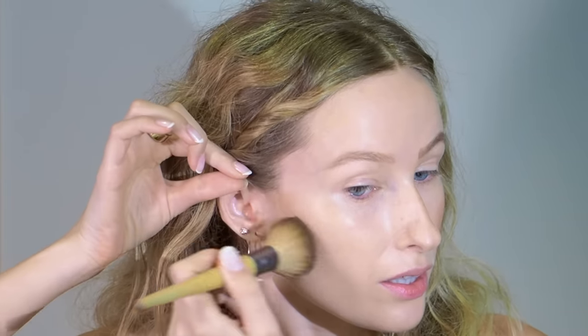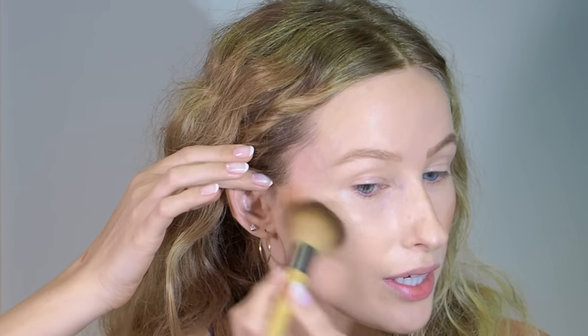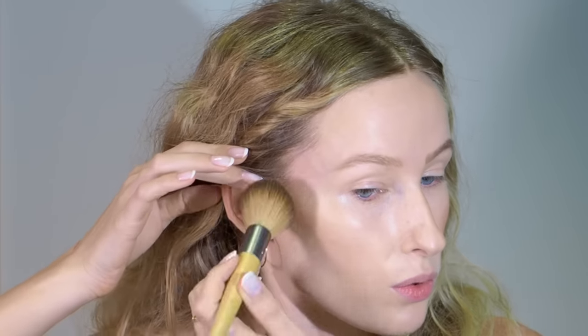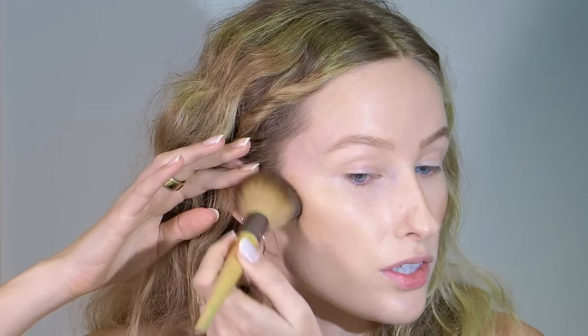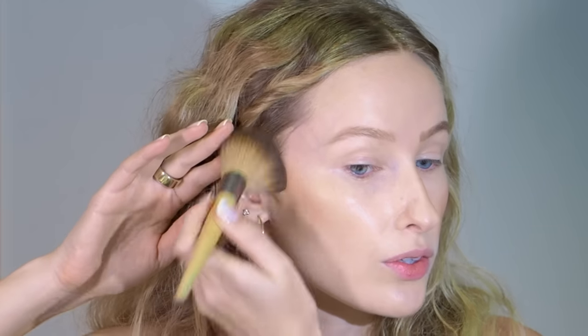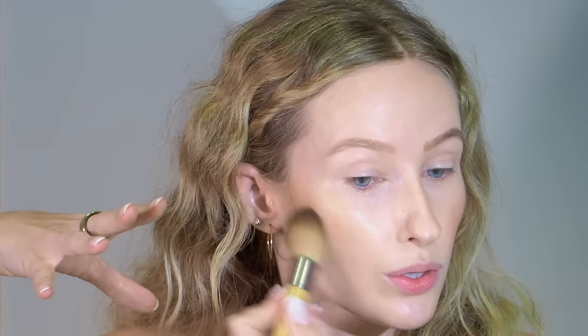Okay, so let's do it the correct way. You want to start from up here where the hair line starts and then bring it in towards the direction of like your nose, but don't come all the way that far, and just softly blend it in. And this is how you can sculpt your face, but with a lifted approach.